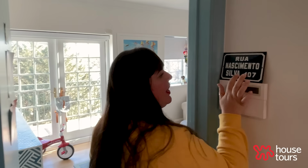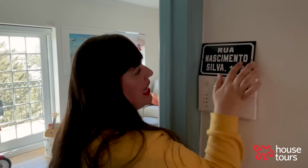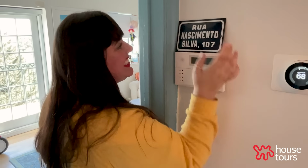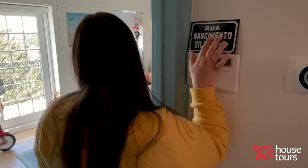This is a cute sign. It's a street in Brazil that has a song that I really love. Rua Nascimento Silva 107. And I brought this one from Brazil.